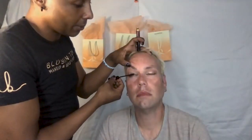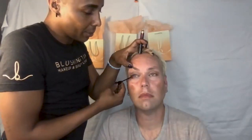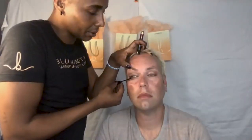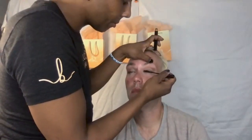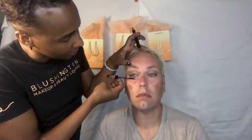We want to get it in the roots and wiggle it up. That's the best way to apply it. And if you want a second coat, some people like a lot, some people like very little. But this one coat does a lot for you. If you guys have any more questions, please feel free to ask. So you go under it, you wiggle it up. Also, when you're doing Zoom makeup, you want to make sure you get those bottom lashes. Close it.